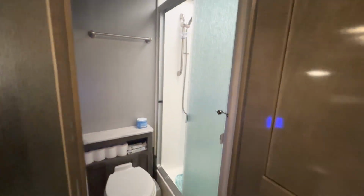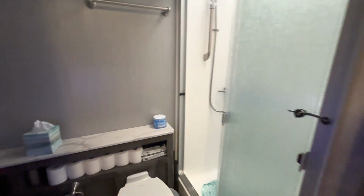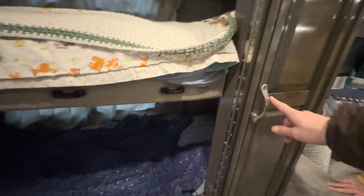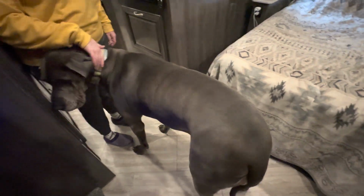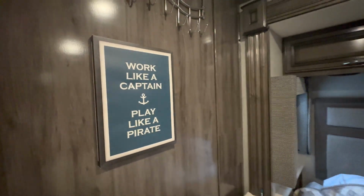And this unit is actually 2 full bathrooms, which is pretty impressive if I do say so myself. So this is kind of like the kids' bathroom, and then they have their own bathroom in the back. Got the bunks. Got doors so you can lock them in there. No, I'm just kidding. King bed, very nice. There's still a lot of walking space in here, as you can see by Maggie the Great Dane. She's just turning around like it's nothing. Lots of space. Work like a captain, play like a pirate. I do kind of like that though.